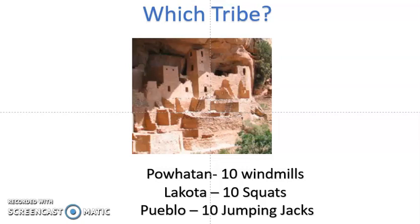Today we're going to do a movement activity to help us distinguish, or tell apart, the three different tribes that we've learned. So we have learned about the Powhatan, the Lakota, and the Pueblo. We've learned about their climate, what the weather is normally like each year, their location or region, their occupations or jobs, where they lived, how they traveled, what they used for food, and what the land was like. So today, you're going to see pictures, and I'll give descriptions, and you're going to do that activity for the tribe that you think it is.